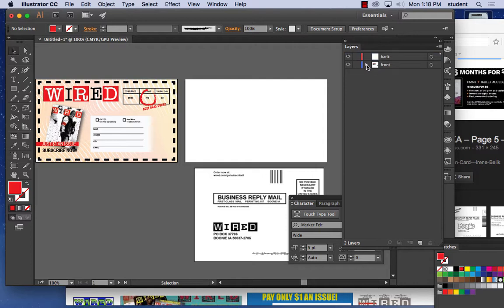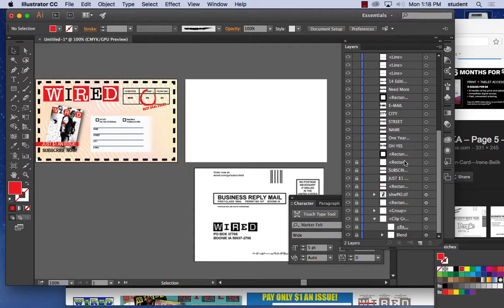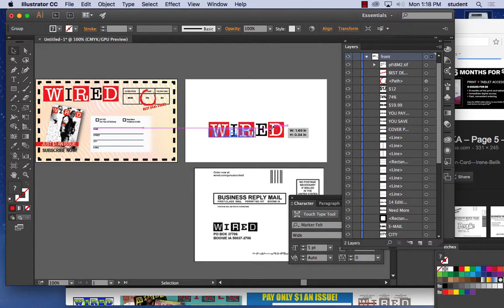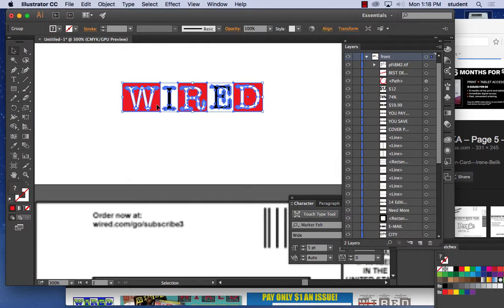And I might actually steal the logo and just make it black and white for the back. And that's totally fine, I think. We just duplicate this over here, shrink it down, and make it black and white without color, because the back, usually they don't print with color.